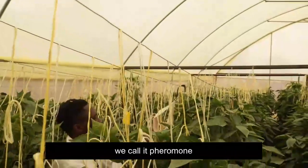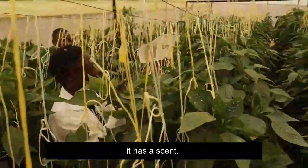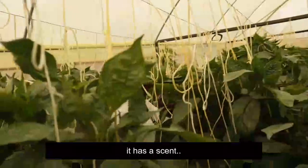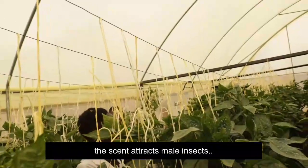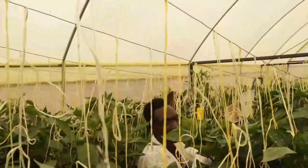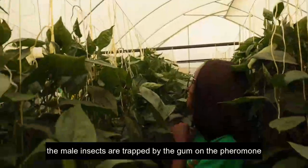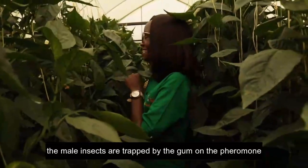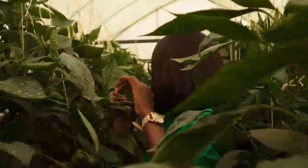The word pheromone comes from female. This one has a scent. The scent is for a female. So when a male insect senses that scent, it will think that some females are somewhere, and say, there are ladies somewhere, let's go meet them. The gum gives off the scent, so they come in, and once they get in they are trapped. So the male insects come and get trapped here, because it produces a female scent.